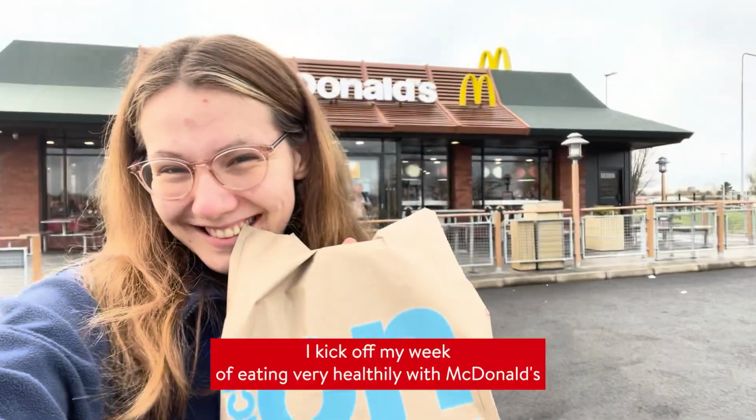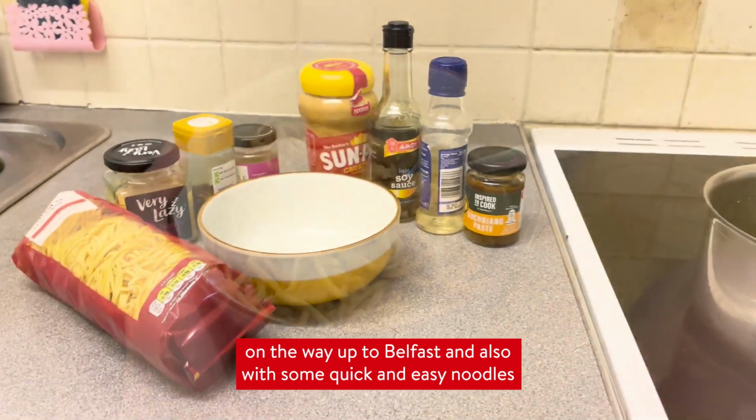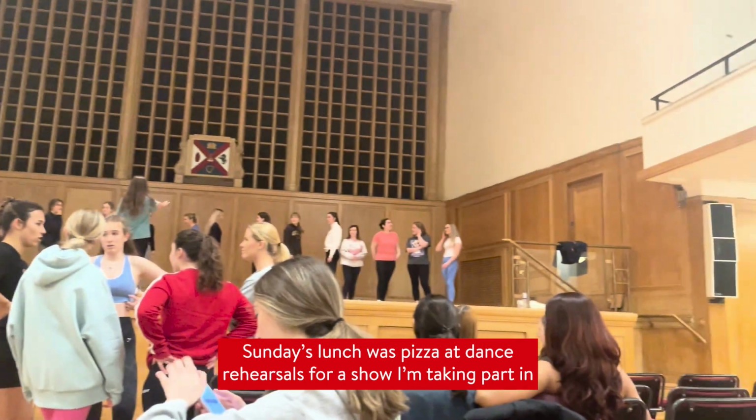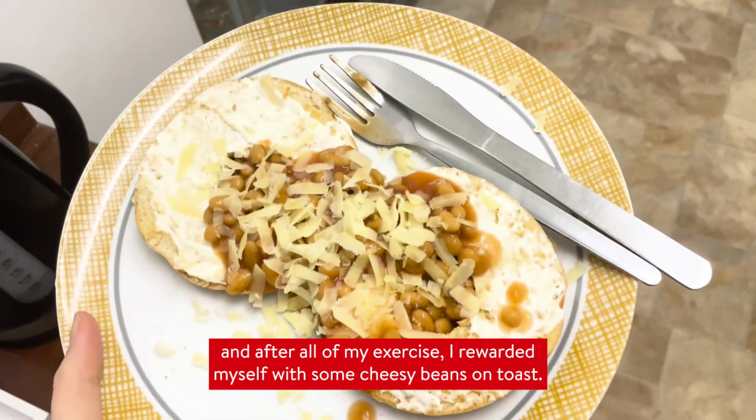I kick off my week of eating very healthily with a McDonald's on the way up to Belfast, and also some quick and easy noodles before I headed out for a friend's birthday that evening. Sunday's lunch was pizza at dance rehearsals for a show I'm taking part in, and after all of my exercise, I rewarded myself with some cheesy beans on toast.